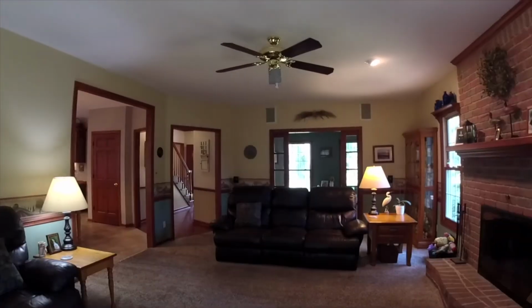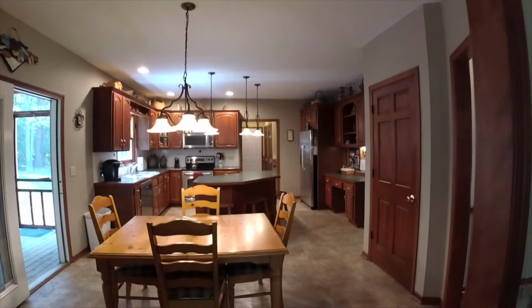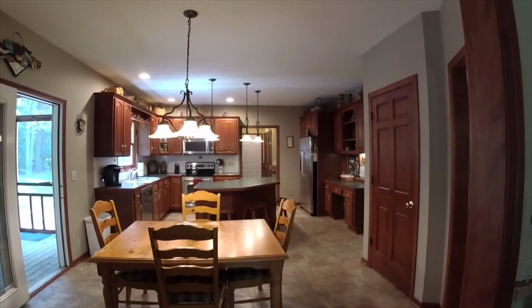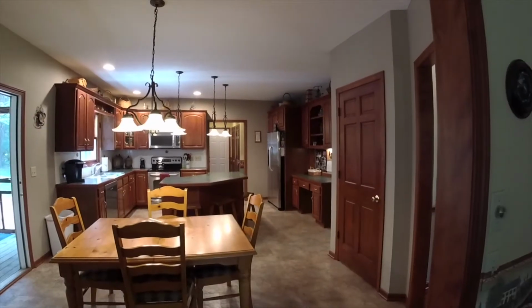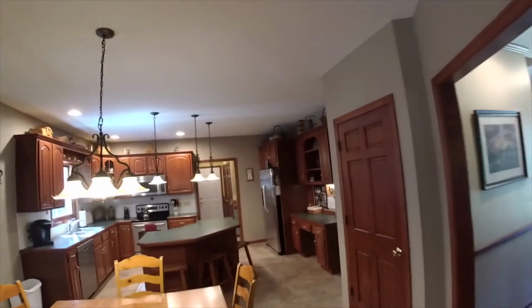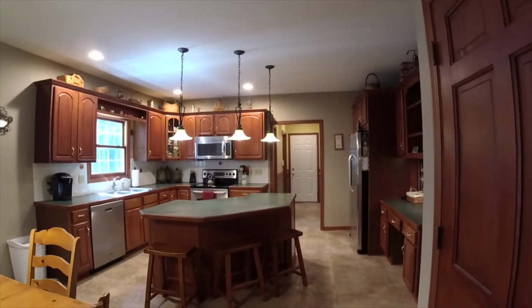Okay, so now let's take a look at the kitchen. This is all open and nice, very homey. Okay, so now the kitchen, large kitchen, plenty of cabinets, nice island area with some sitting, a desk off to the right there. This is like a maple cabinet with a cherry finish. You have a really nice laminate product floor. Let me give you a close-up of that.